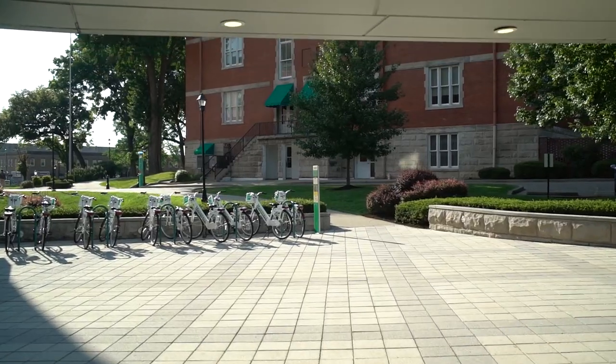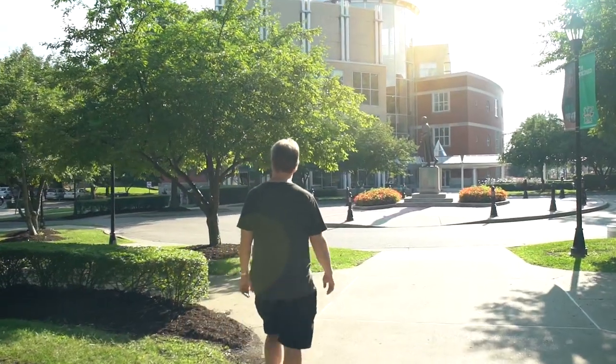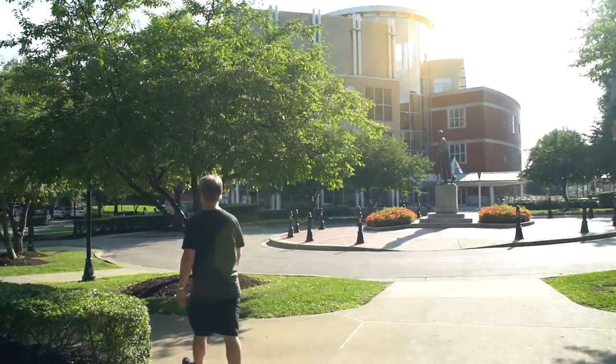In addition to the memorial fountain, the rest of the Marshall campus is a great place to walk around with beautiful flowers and a general sense of possibilities to come.